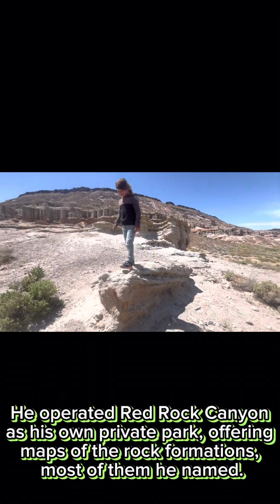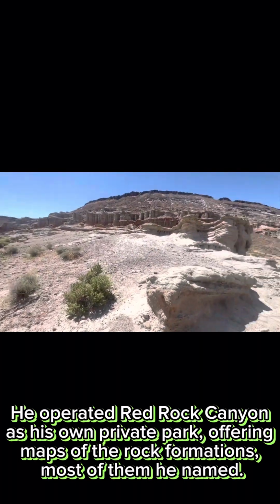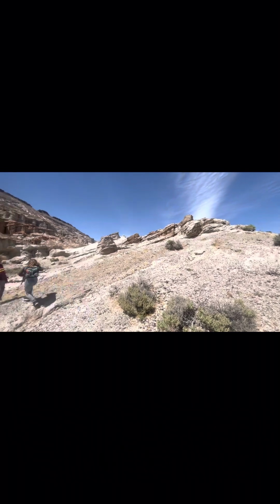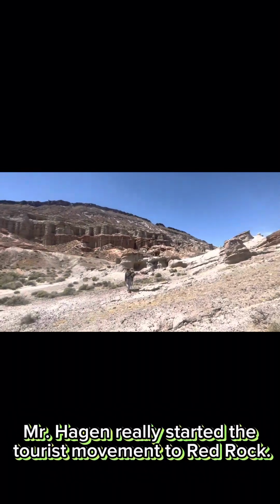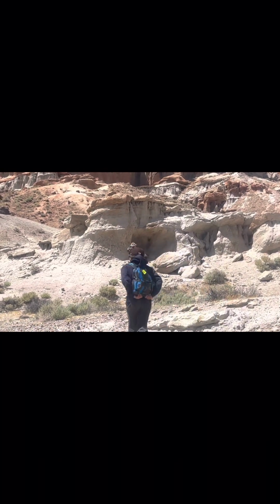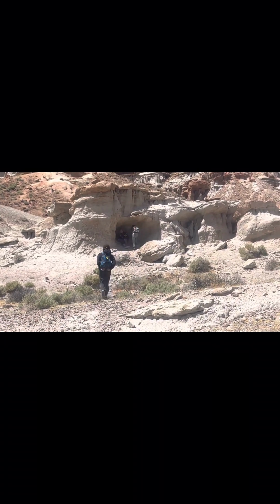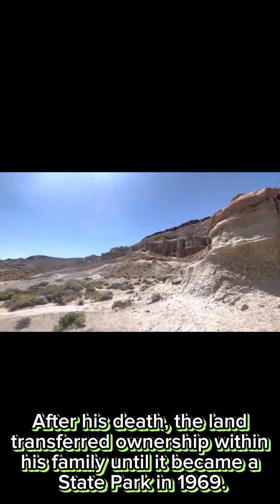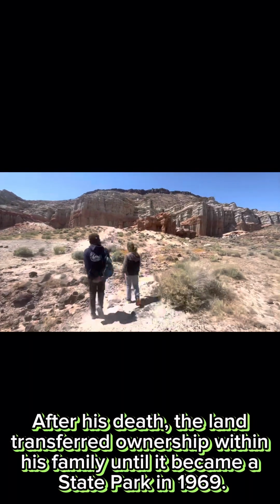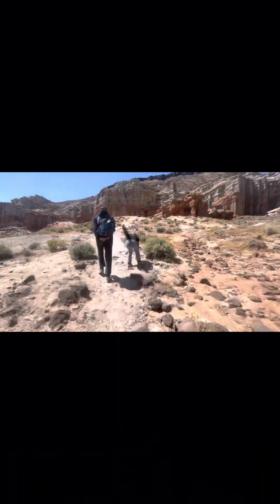He operated Red Rock Canyon as his own private park, offering maps of the rock formations, most of which he named. Mr. Hagen really started the tourist movement to Red Rock. After his death, the land transferred ownership within his family until it became a state park in 1969.